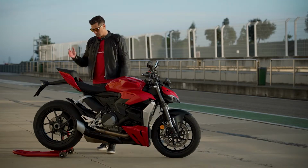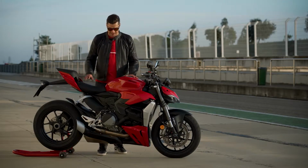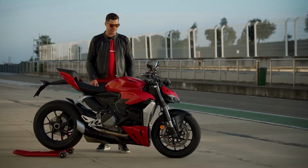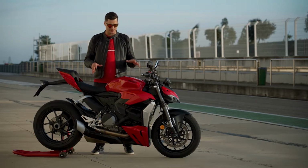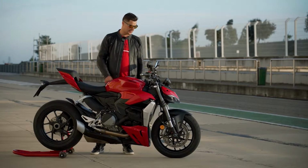It's real bike porn. A mono swing arm, an awesome wheel, these shapes, a fuel tank, these curves. I mean, the designers did a great job, and it's wrong to say that the design of Streetfighter V2 is a copy of Streetfighter V4 design. It has its unique look.